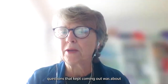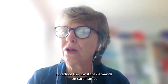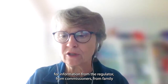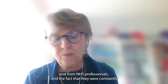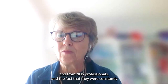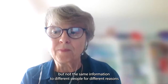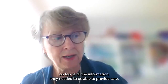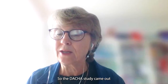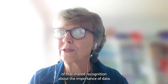questions that kept coming out was about data and information about residents and the need to reduce the constant demands on care homes for information from the regulator, from commissioners, from family, and from NHS professionals, and the fact that they were constantly giving similar information, but not the same information, to different people for different reasons, on top of all the information they needed to be able to provide care. So the DACHA study came out of that shared recognition about the importance of data.